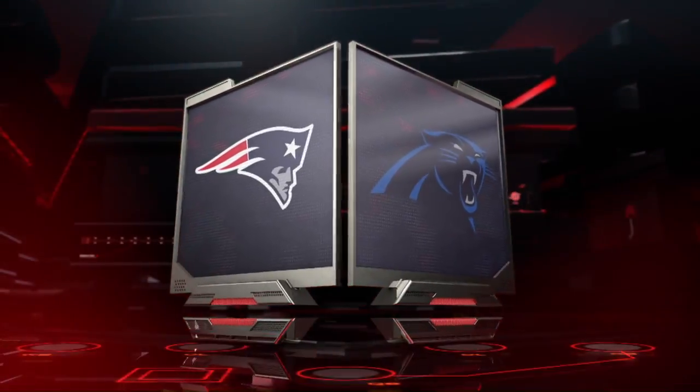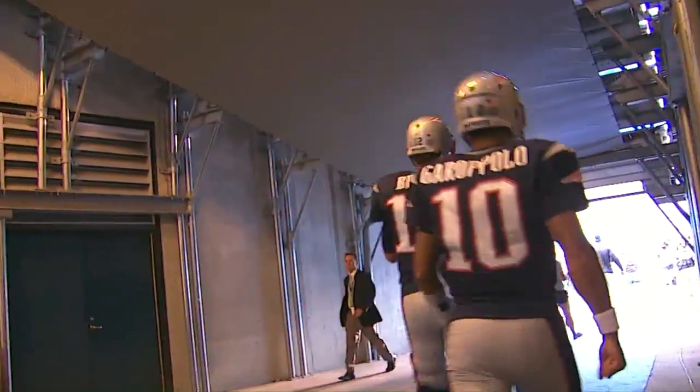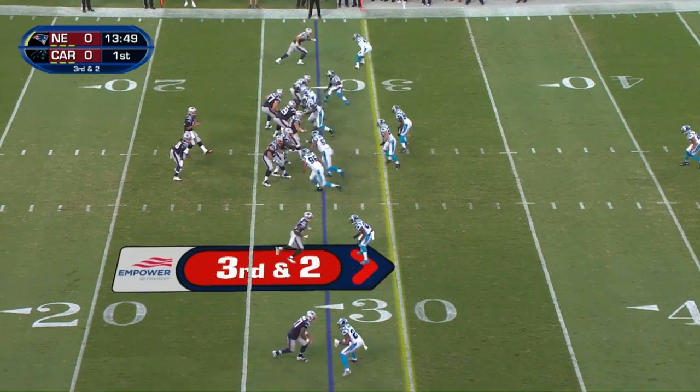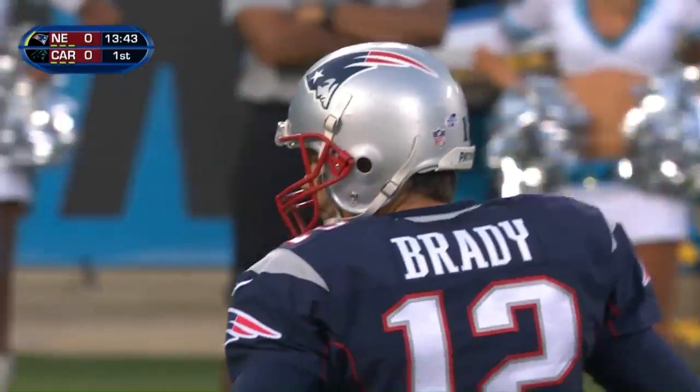Winding down in the fourth quarter. All right, how about the game that we were peeking in on earlier here on NFL Network? Tom Brady and the Patriots taking on the Panthers down in Charlotte. Here is Brady. He hasn't played a whole lot this preseason, looking for Scott Chandler, his new tight end, Willie.